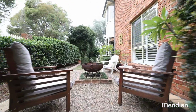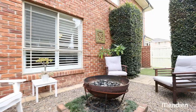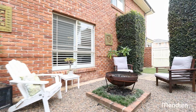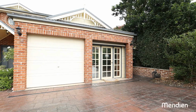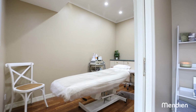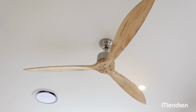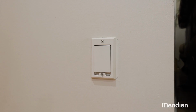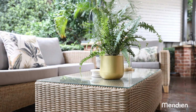The backyard is private with mature hedging and fruit trees, and the side of the home provides the ideal place to congregate around the fire pit. The double garage has been converted to a beauty salon with toilet, storage and air conditioning, ideal for those who want to run a business from home. With ducted air, ducted vacuum, alarm and plantation shutters, all the creature comforts have been well considered.